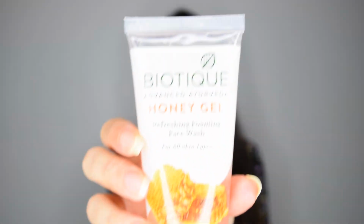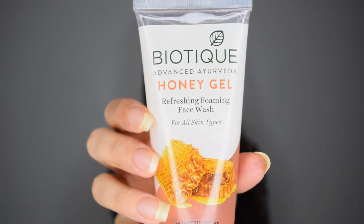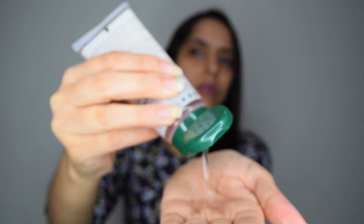I'll be telling you about the products step by step so that you can know when to use each product, and I'll be telling you about the benefits and what ingredients the product has. The first product is from Beauties, the honey gel face wash. So the first step, we always go with washing our face.